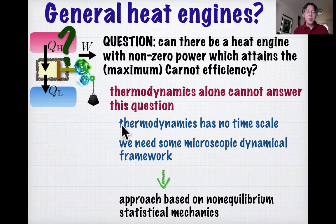Why? Well, if you look at the standard theory of thermodynamics, it has no notion of time scale. So it only tells you which transition is possible, which process is possible, but it doesn't tell you how fast you can do it. So we need some microscopic dynamical framework to discuss time scale, and many, including us, take an approach based on non-equilibrium statistical mechanics.